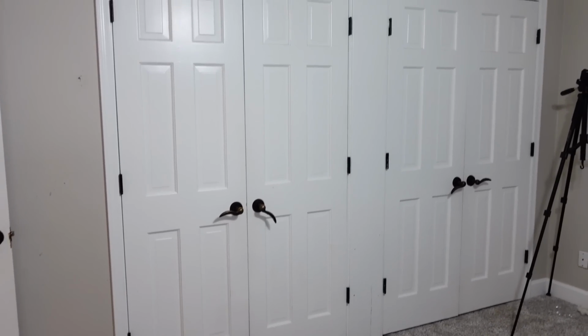We do have these doors behind us to his closet as well, and I'm gonna be doing a little makeover on those. I'll be painting those black and adding some new hardware just to freshen them up and tie them in with the room. I think it's gonna be so beautiful in here.